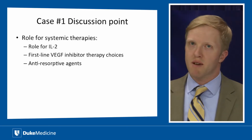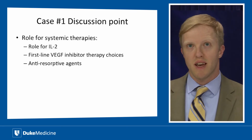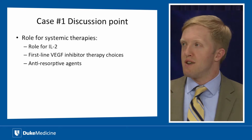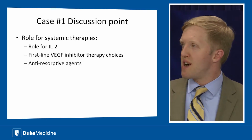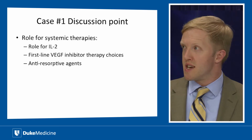So when we were thinking about how to treat this patient, we were thinking mainly of that lesion in his pelvis and thinking of the size of it, and that if that continued to grow unchecked, he may start to have symptoms. So we needed something with a little bit higher response. And so for that reason, we actually chose sunitinib.